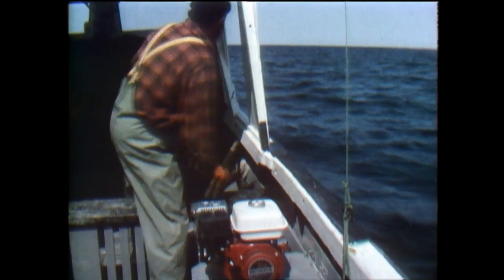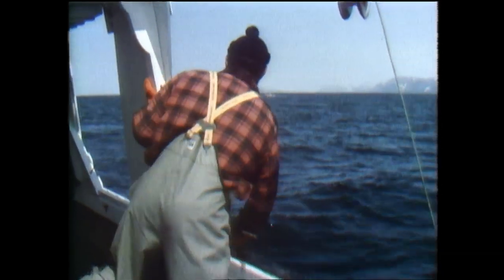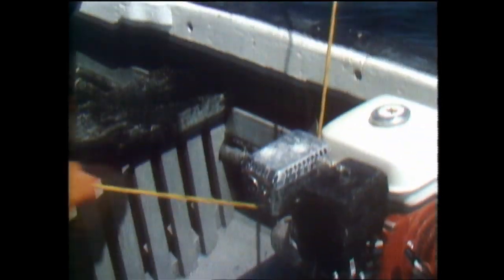So how many traps now do you fish out this way? I believe you've had some changes in the lobster regulations. Well, as a result of meetings with DFO and consultation with fishermen all along the coast, a lobster trap limit was reached of 300 traps, I think, per fisherman in Port-a-Port Bay. It would vary in different bays throughout the province, but this bay here, we're permitted to fish 300 traps.